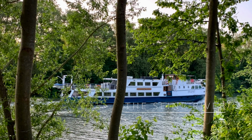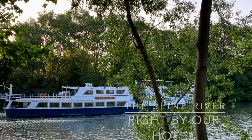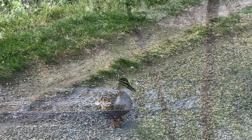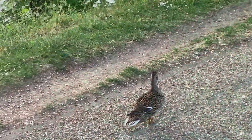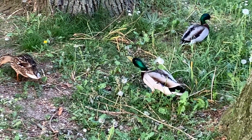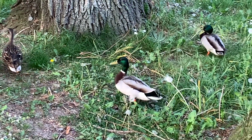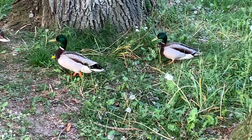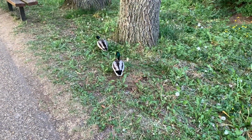After getting settled into our hotel room, we go for a walk along the river. It's right by our hotel, so it's such a nice, peaceful walk. And then we run into these cute little ducks. They were adorable, so we enjoyed watching them. And then we went to dinner and then headed back to our room after that to get ready for the next day that we will be going to Paris.